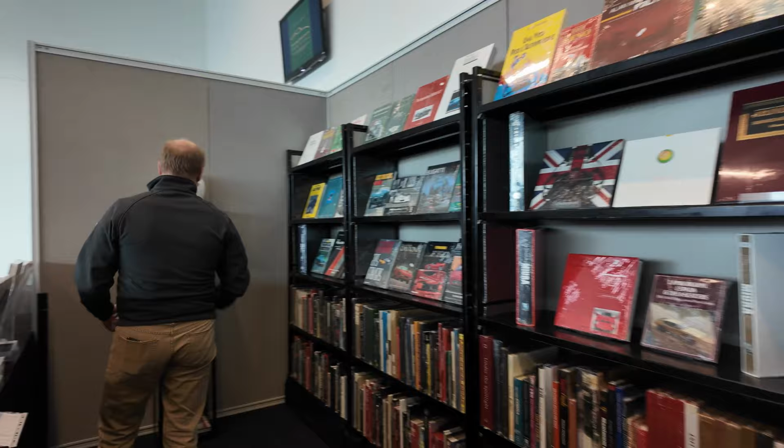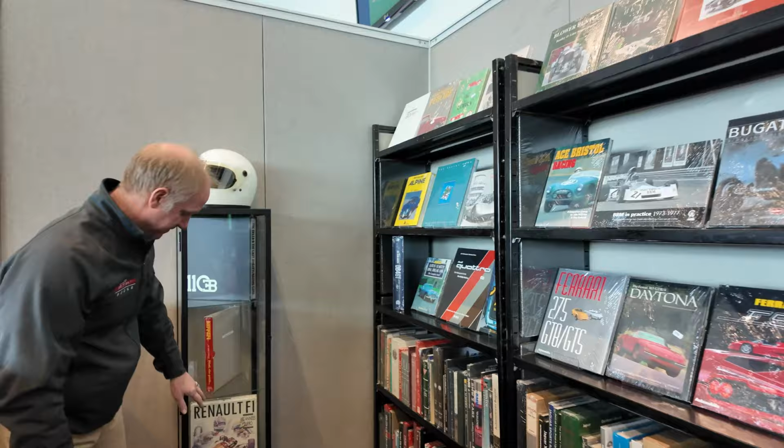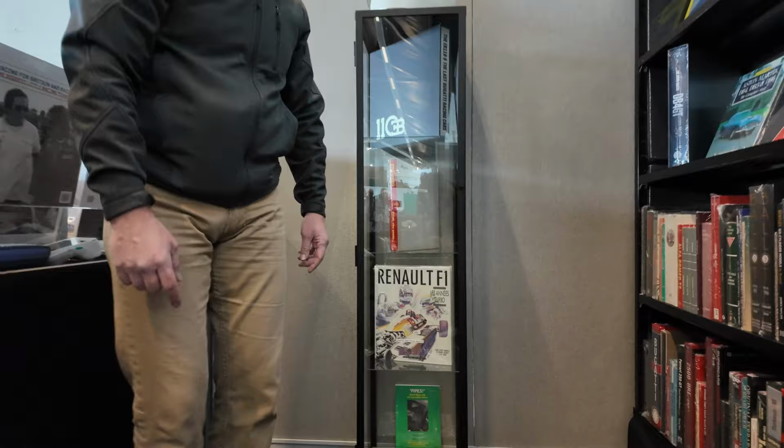So on the back we have our normal fantastic selection of out-of-print books and some very, very rare ones at that. New editions that I've recently found are some wonderful signed pieces in here, particularly this Renault F1 book, which is signed by Jean-Pierre Jabouille.